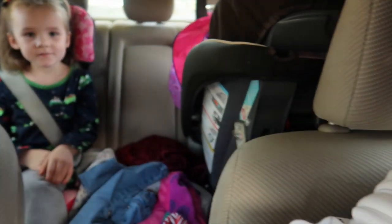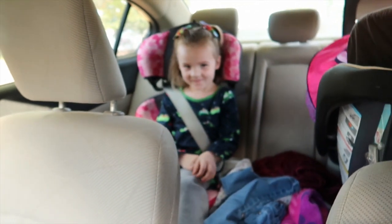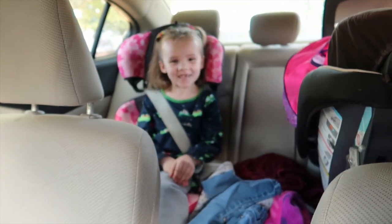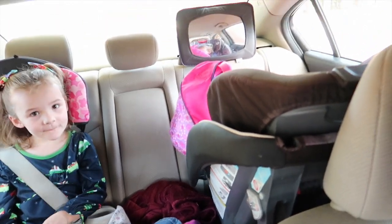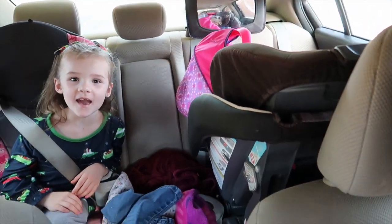All right, we're all dressed and in the car. We're getting ready to go do our pictures. Are you ready, Zoe? You gonna smile pretty? Okay. Mia's back there in her seat. Can't really see her. But all right, we're on the way.